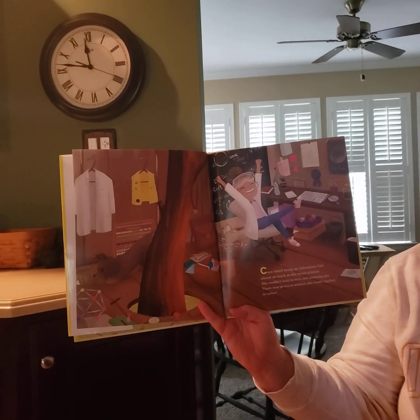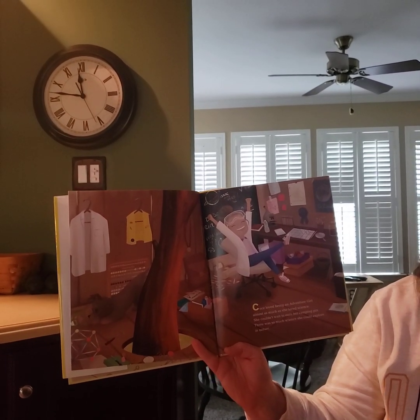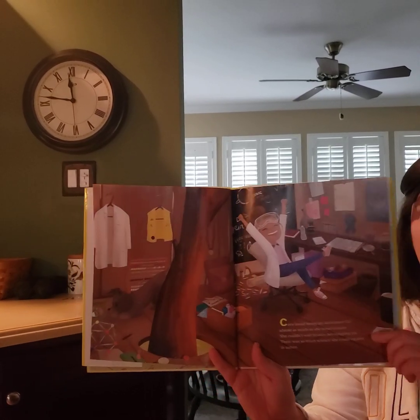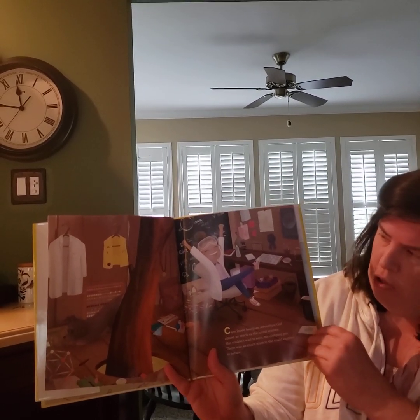Cece loves being an adventure girl, almost as much as she loves science. She couldn't wait to earn her camping pin. There was so much science she could explore in nature. All right, have you ever gone camping? Cece's about to go camping.